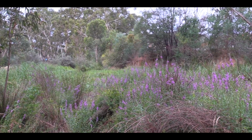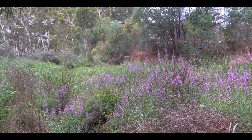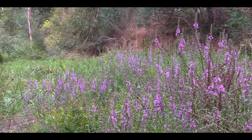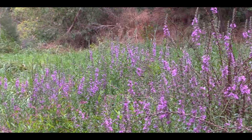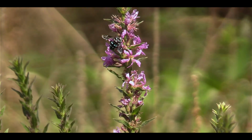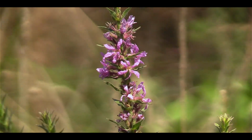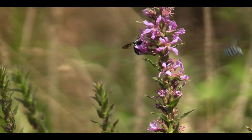During the height of summer, most terrestrial wildflowers are no longer flowering. Purple loosestrife, which can handle waterlogged soils, receives enough hydration to handle long and hot summer days. Growing on the edges of Hurstbridge wetlands, purple loosestrife feeds many native Nillumbik insects.